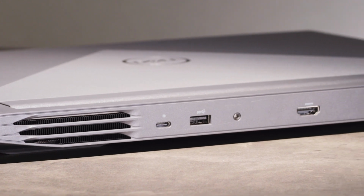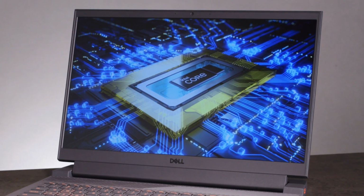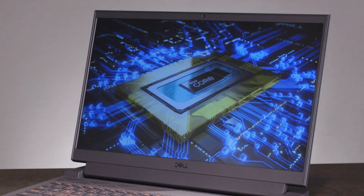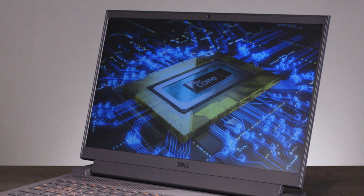For the screen, you'll be looking at a 15-inch display at up to 1440p resolution, so you'll be able to spot fine details and recognize distant objects as you explore virtual worlds. Refresh rates up to 240Hz keep pace with rapid frame rates, enabling smoother movement and more responsive gameplay.